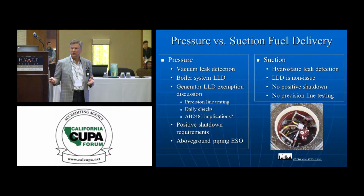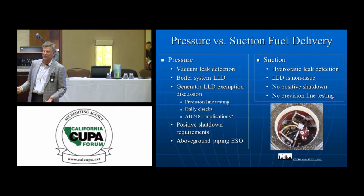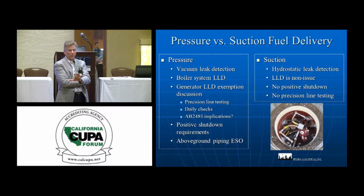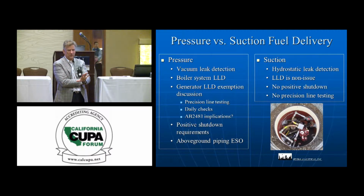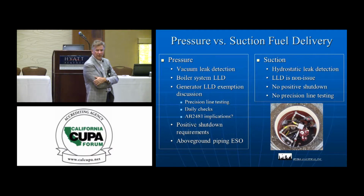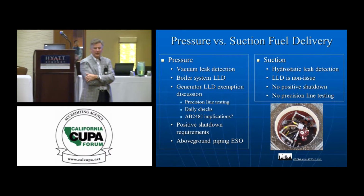Is everybody happy with the vacuum? Have you guys had troubles with vacuum? Okay, I see a lot of head shaking. So yeah, the vacuum's tough. Vacuum is hard to control. And of course, the engineering comes first. If we need pressure, fine, then it's a done deal. But certainly, given a choice, we'd much rather just go with the hydrostatic.